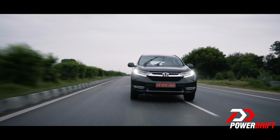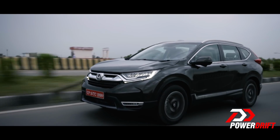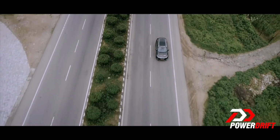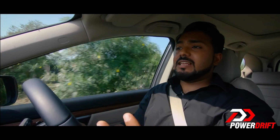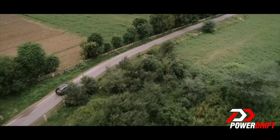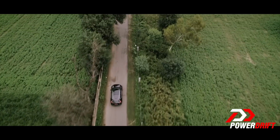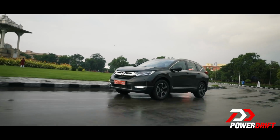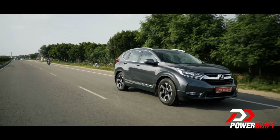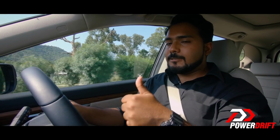Where the refinement has really been focused on is the suspension and ride quality. The setup is spot on for Indian roads. It rides really well on the road. Again, very sedan-like overall. In fact, the suspension even has liquid-filled bushings to ensure that a lot of the harshness is further kept out of the cabin. So overall, when it comes to NVH levels, it's a big plus.